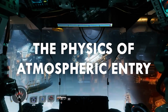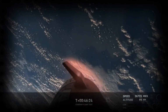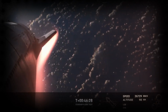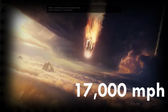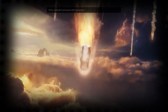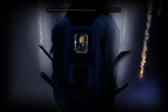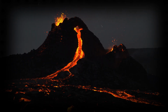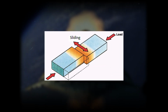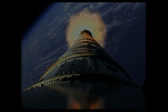To understand why a Titanfall drop is so deadly, you need to know what happens when anything slams into Earth's atmosphere at orbital speed. The physics of atmospheric entry are brutal. At 17,000 miles per hour, you're not just falling, you're punching through air so fast it can't get out of the way. Molecules pile up, compress, and the temperature around you soars past molten lava. This isn't just friction, it's a shock wave that turns the air itself into a wall of fire.